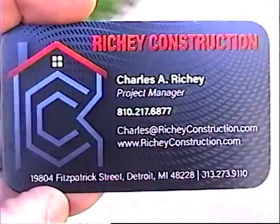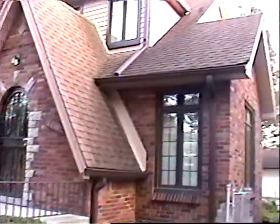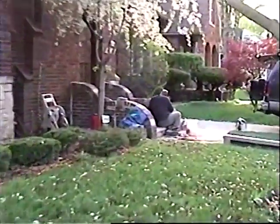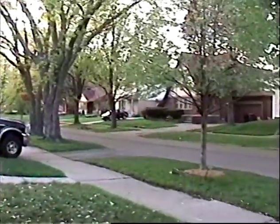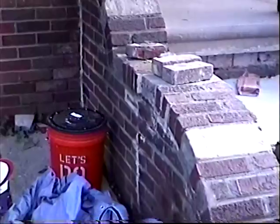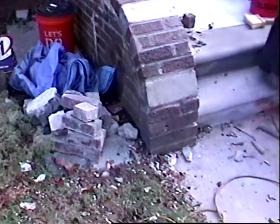But, yeah, nice, solid home, and somebody asked for his business card, and I have some tuck pointing too. I said, Charles, you do that tuck pointing? He said, yeah, meticulous kind of work, but yeah, he does it. Look at the stained glass on the side. And this is just tedious. You just take your time. Yeah. Oh, I'm sure it is.